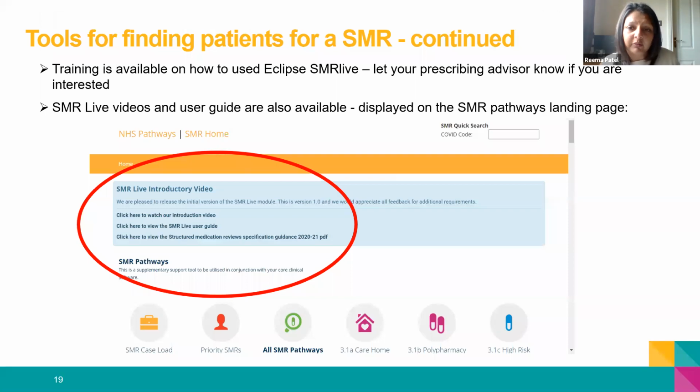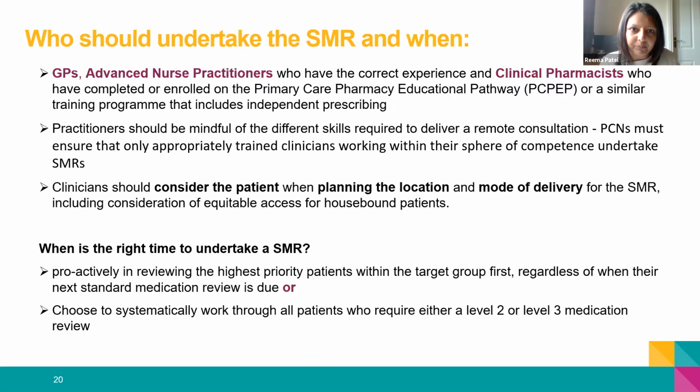This is just a quick overview of Eclipse SMR, but just to let you know that they do have their own user guides and videos on the system. So if you want to sit down with that and have a look, it just goes step by step how you might want to use the tools that are available.